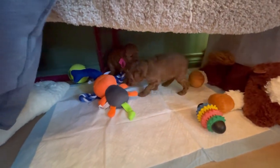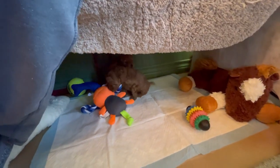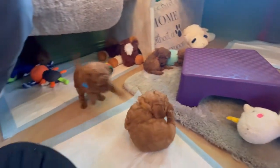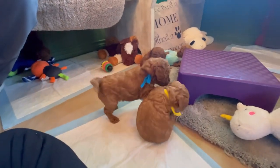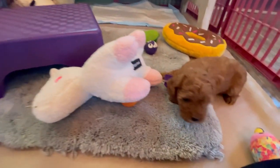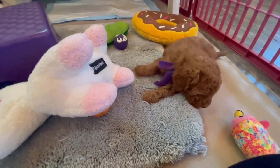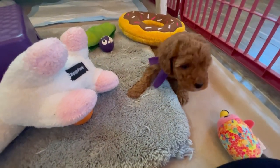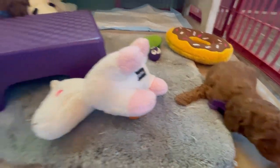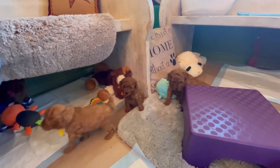So then at the 6-week mark, we are starting their crate training with a buddy. We have an even number of puppies here, so everybody will have one buddy to be with. That just makes them used to the crate without having it be a bad thing. We don't want them to look at their crate as a bad place to be, and we also don't want to traumatize them in any way. So having them with a buddy gets them used to the crate, and then in the final week, they are moved by themselves.